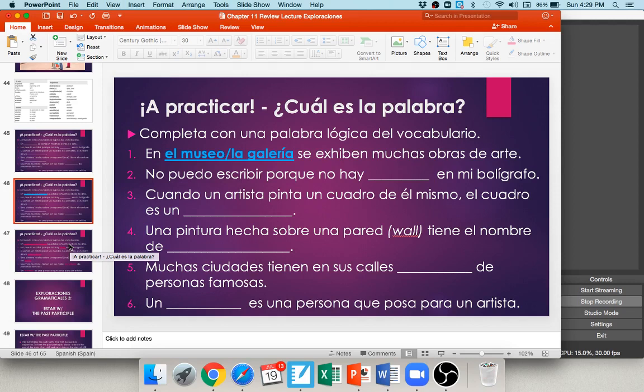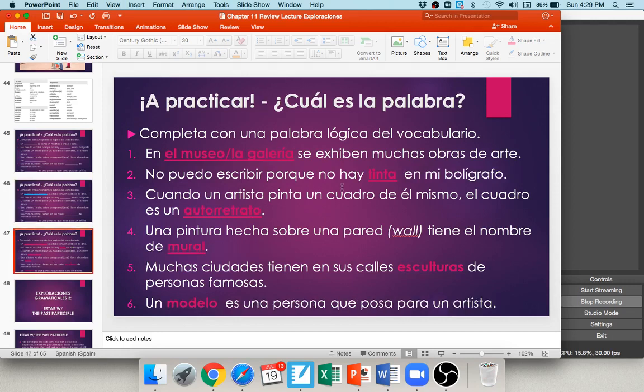All right, now that you've given these a try, number 2 says, "No puedo escribir porque no hay blank en mi bolígrafo." I'm not able to write anything. I can't write because there is no blank in my pen. Well, what would you need in your pen? Some ink, maybe? Tinta? Tinta is ink in Spanish. Number 3, "Cuando un artista pinta un cuadro de él mismo, el cuadro se llama blank." So when an artist paints a picture of themselves, that painting is called a self-portrait, un autorretrato.